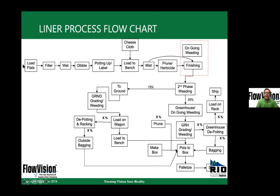Again, we're taking what we call the holistic approach, that business strategy, where we go from the beginning all the way through the end. We're not just picking, okay, how can I pack it quicker? We're looking at the entire process from the beginning all the way through the end.